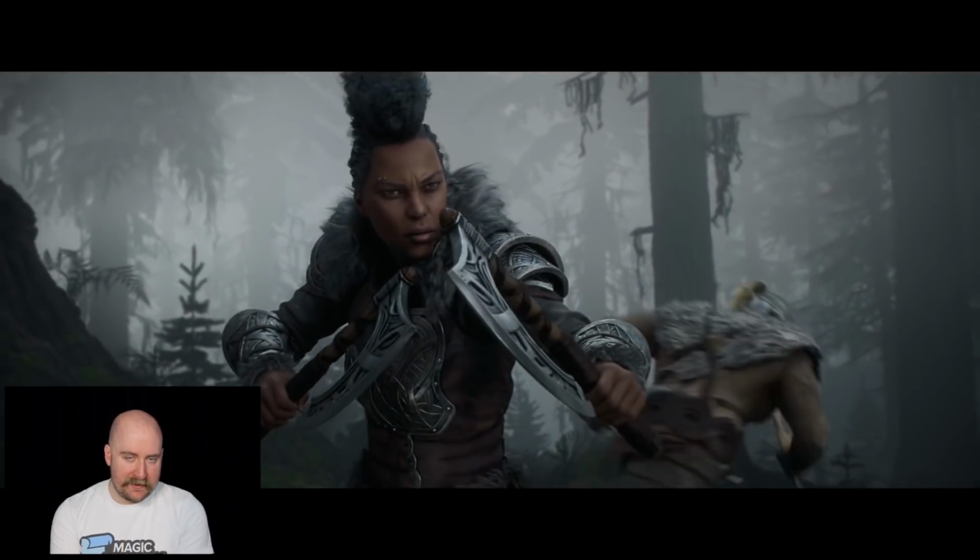Then we get our first bit of real action. There's this purple glow, and then Kaya materializes and starts swinging her axes at the trolls. Kaya is a planeswalker, and her powers include the ability to ghost form herself, which lets her pass through solid objects like walls and doors. She can also use it defensively and allow incoming attacks to pass through her without causing harm.